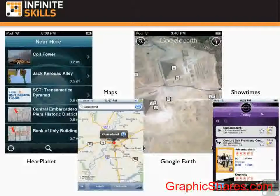For example, the Here Planet app can locate points of interest right near you. The Maps app that Apple supplies can find any point of interest on a map. Showtimes can tell you which movie is playing next at the closest theater. And Google Earth can show you any part of the planet, as well as where you are. You can even zoom in on the Great Pyramid in Egypt.